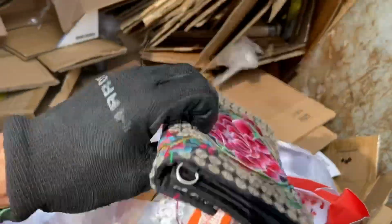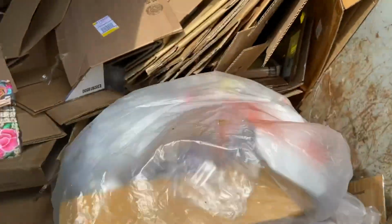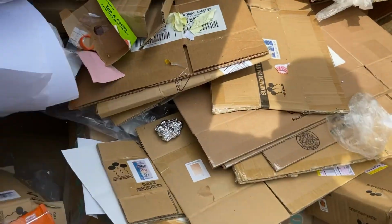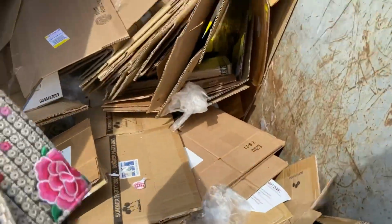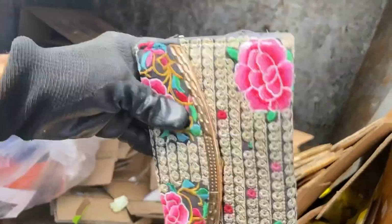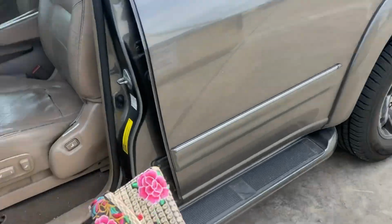Just might even try to sell it on eBay. Who knows? Cool stuff like that, guys. It's, of course, not really what I'm after, but I'll take it. And it doesn't go to the landfill. I mean, there's not a thing wrong with this thing, guys. Really, really incredible. But I guess they get their orders to toss stuff, and that's what they do.